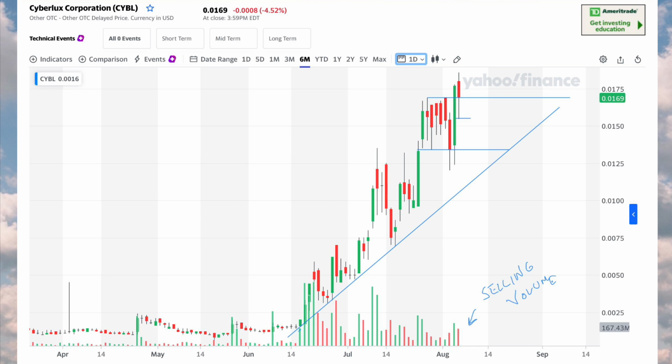Down at the bottom there, we can see the selling volume increasing. That bottom wick of the last red candle, we can see it reached down and it bounced off of 0.155. That's where the buyers stepped in. That bottom wick signifies the buying pressure, and the buyers pulled it back up to where the body of the candle rests at about 0.169, where we're sitting on support right now.